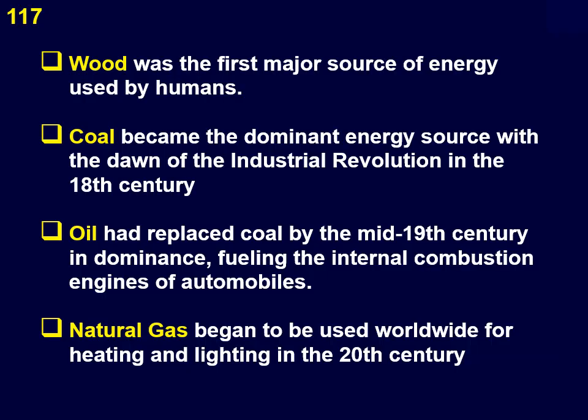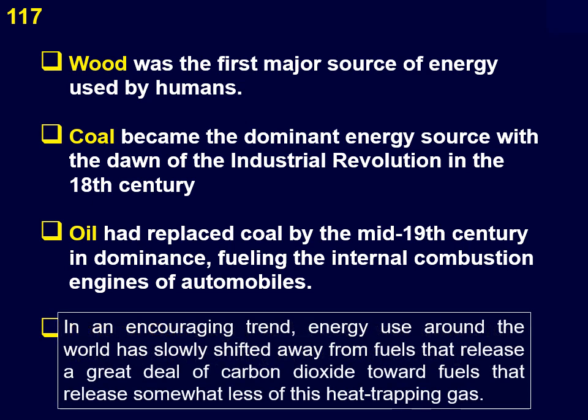In an encouraging trend, energy use around the world has slowly shifted away from fuels that release a great deal of carbon dioxide toward fuels that release somewhat less of this heat-trapping gas. Wood was the first major source of energy used by humans. With the dawn of the Industrial Revolution in the 18th century, coal became the dominant energy source. By the mid-19th century, oil had replaced coal in dominance, fueling the internal combustion engines that were eventually used in automobiles. By the 20th century, natural gas began to be used worldwide for heating and lighting.